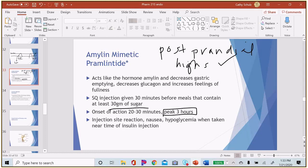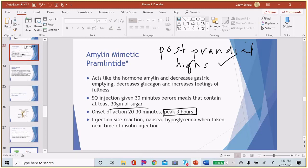Sometimes people will be on an insulin regimen and still have really high postprandial blood sugars, and so they might decide to take this medication with their insulin, and then they really increase their risk for hypoglycemia. So they'll have to be very careful in terms of the dosing of both of those medicines.